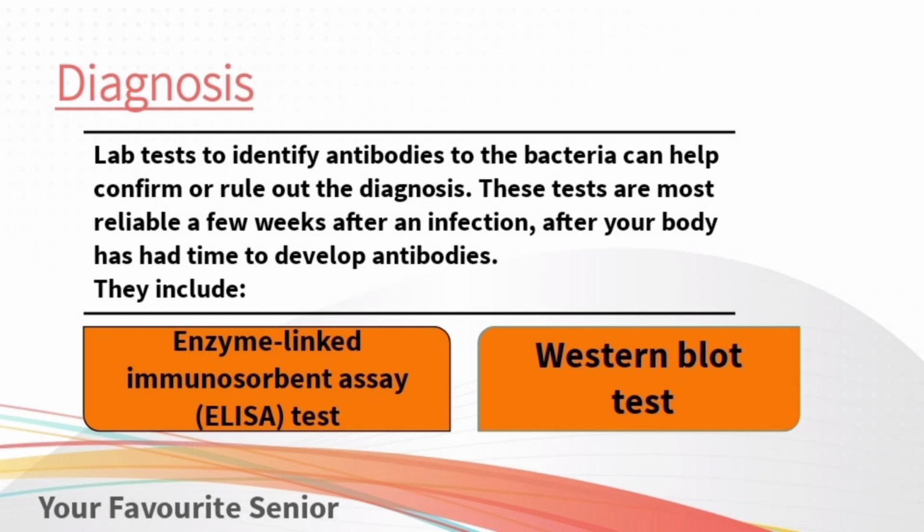Diagnosis. Lab tests to identify antibodies to the bacteria can help confirm or rule out the diagnosis. These tests are most reliable a few weeks after an infection, after the body has had time to develop antibodies. They include the enzyme-linked immunosorbent assay, ELISA, test. The test is used most often to detect Lyme disease. ELISA detects antibodies to Borrelia burgdorferi. But because it can sometimes provide false positive results, it's not used as the sole basis for diagnosis. This test might not be positive during the early stage of Lyme disease.